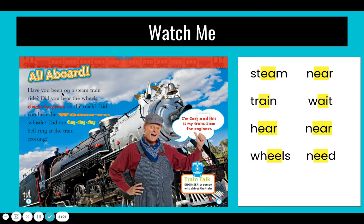Have you been on a steam train ride? Okay, steam looks like near because there's an EA vowel team in steam and there's one in near. So we've learned that in phonics. Steam. Have you been on a steam train ride? We know A and I together. Okay, we've seen that in the word wait. And we know that ride has a silent E. So all of those words that we already know have helped us read this first sentence.